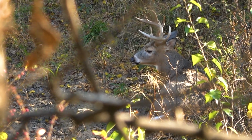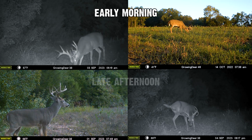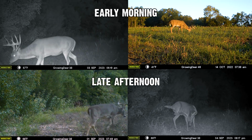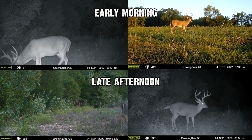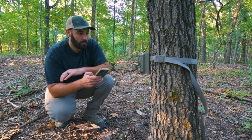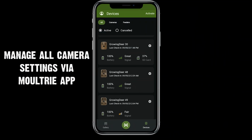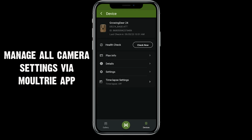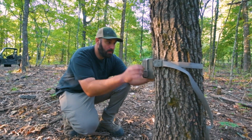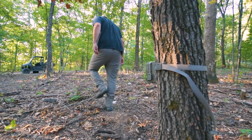Deer are probably bedded down where it's most favorable for them, and early morning, late afternoon, and evening, they're more likely to be on their feet, moving to and from covering food. One thing we really enjoy about the Moultrie Mobile system is we can manage our cameras through the app. So that reduces the amount of time we're in the field. We can get that camera up, get it set up, and get out. And then we don't have to go back in to change the settings if we need.